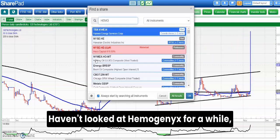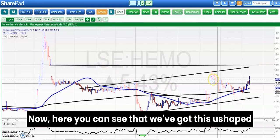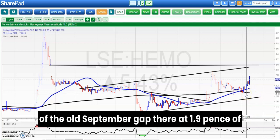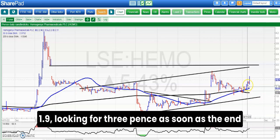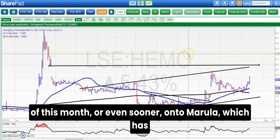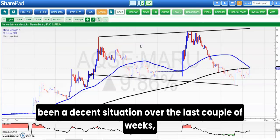Haven't looked at Hemogenics for a while, so maybe worth having a look now. Here you can see that we've got this U-shaped or V-shaped turnaround, basically finding support at the floor of the old September gap there at 1.9 pence, about 1.9, looking for 3 pence as soon as the end of this month or even sooner.